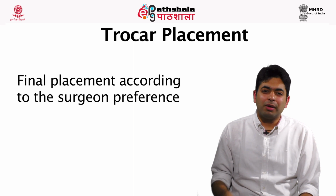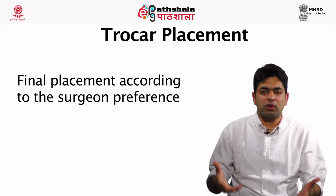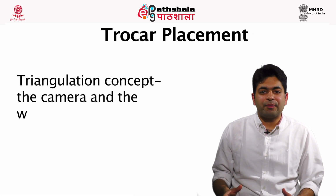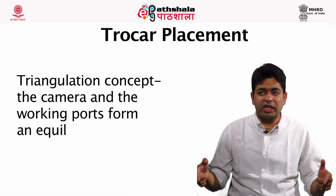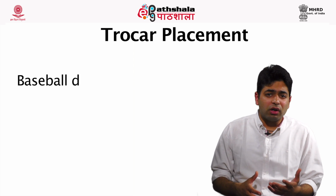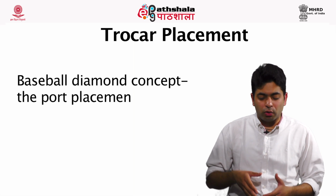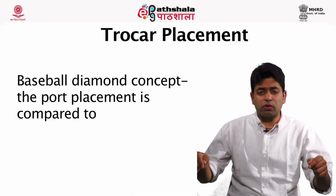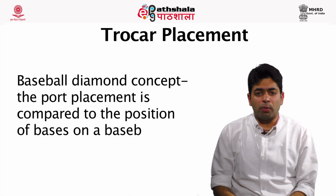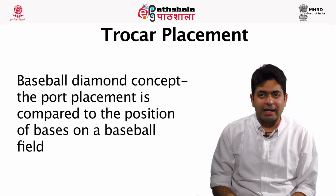There is no doubt about it, but still there are some guidelines which should be followed and which give a better ergonomic response. One of the first things is known as the triangulation concept. It says that the camera and the working ports should form an equilateral triangle. The second is called the baseball diamond concept. It says this equilateral triangle that we talked about, with the camera in between and the working trocars making an equilateral triangle, should all face towards the panel that we are operating from. It's like the second base, the third base, and the home run is our panel.